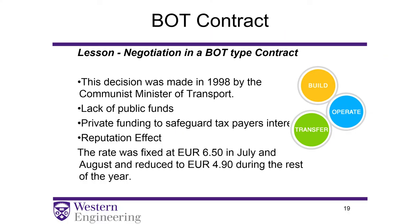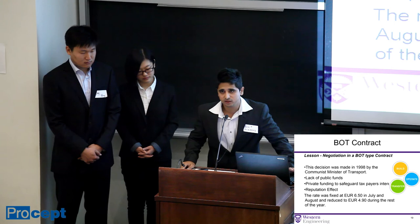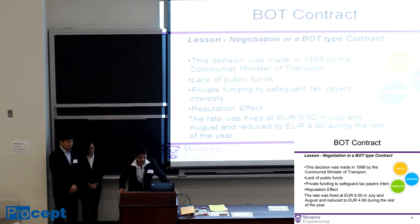So they went in with their plans, and they knew what the other side wanted. And it was a very quick negotiation. It lasted a month, and at the end of the negotiation, Eiffage agreed to complete the project in 38 months and with a budget of 320 million euros. 300 was for the bridge and 20 was for the toll plaza.